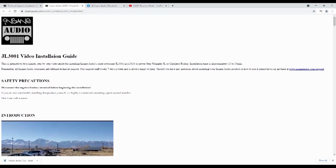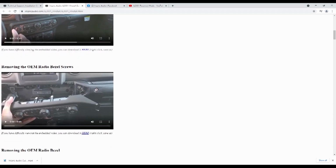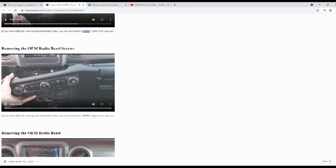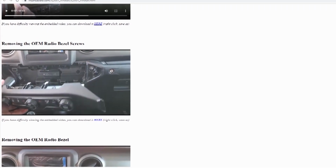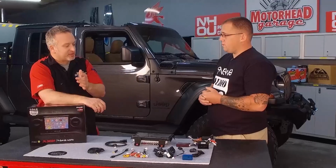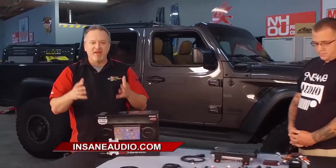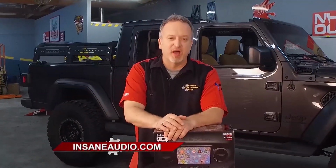What kind of instructions am I getting from Insane Audio to do all this? The instructions, you can find them online. It gives you a step-by-step process on what to do and how to take your dash apart. It's pretty self-explanatory, and it's very easy to do. That's sort of the moral of the tale here. It's super easy to do. It's going to streamline everything in your vehicle, and it's really going to upgrade your ride.